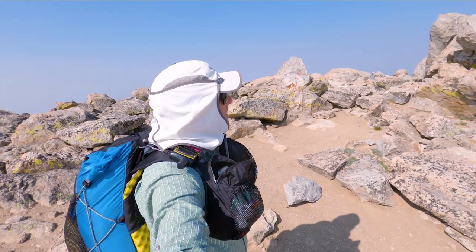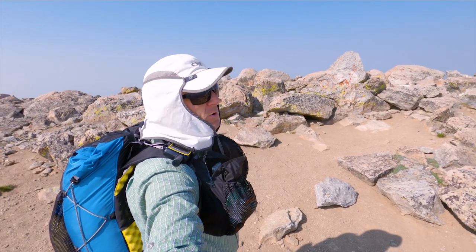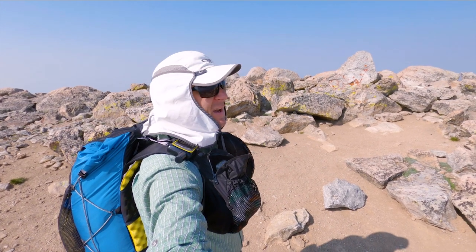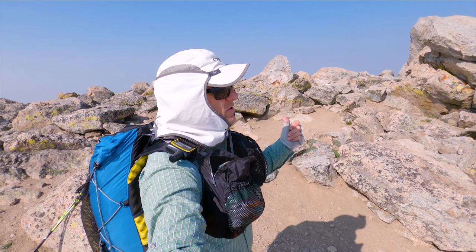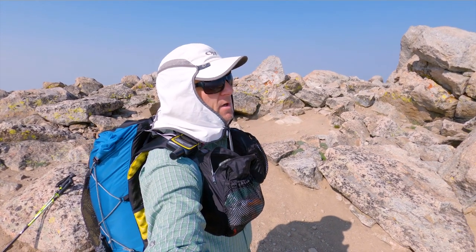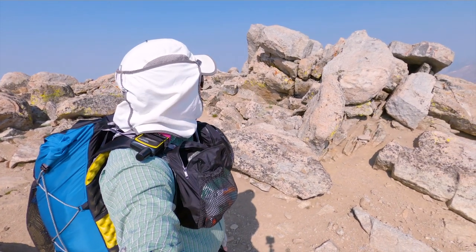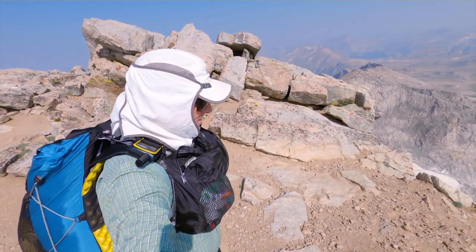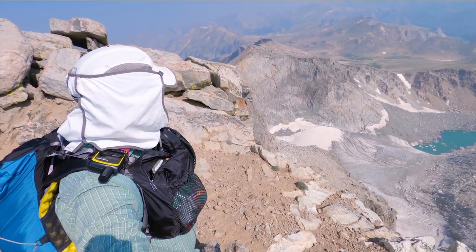Summit of Wind River Peak. There are a couple nice platforms up here for tents or bivvy. At least two or three. Be a wonderful place to camp, especially since there's water from that snowfield 300 or 400 feet down the other side of the summit. It is a long drop to the north, but it's nice to see a glacier.